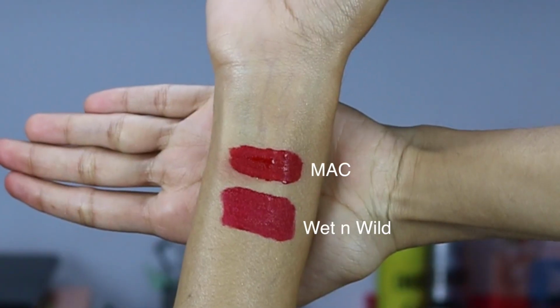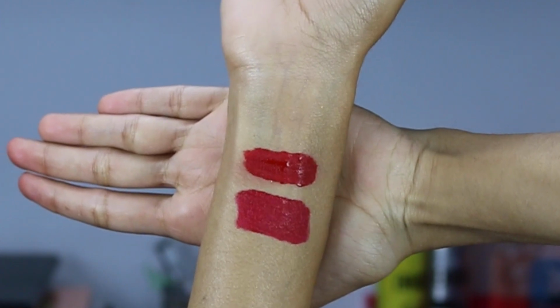So now let's compare the lipstick. This is a very popular shade, and for a very good reason. The shade is beautiful. It doesn't have a lot of blue undertone to it. It looks almost like a very true red lipstick. But this is for 1900 rupees, and the wear time of this is not even that good. Like with a small meal, it fades away very soon, and it kind of bleeds and stuff like that.